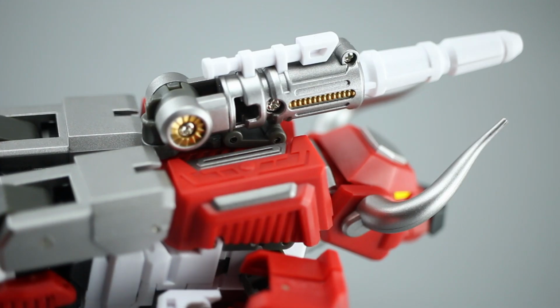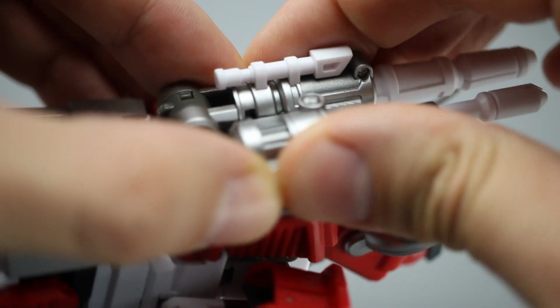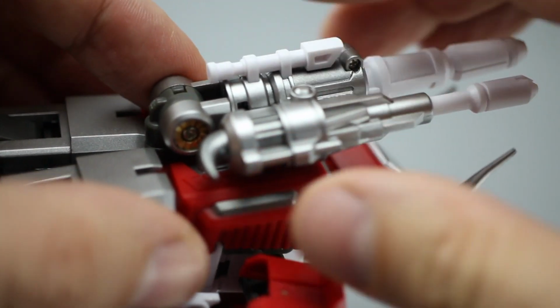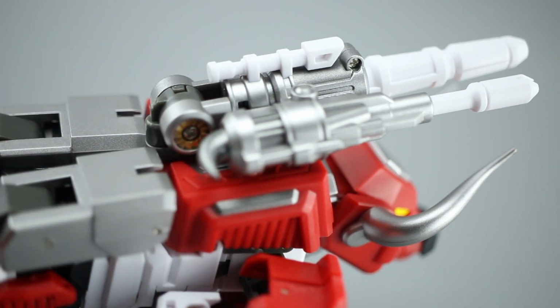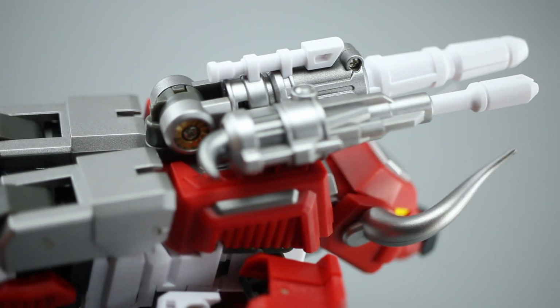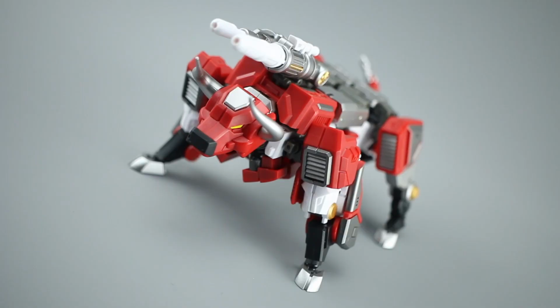And you can actually give him a bit of extra weaponry, because that hand blaster just slots into the side of his back cannon. Oh, don't press it on there, because that's quite surprisingly sharp actually. Just made a little dent in my thumb there. But yeah, there you go. You can just attach the handgun onto the side of the cannon. And that just gives him that extra little bit of firepower in his bull mode. And I think it looks terrific.